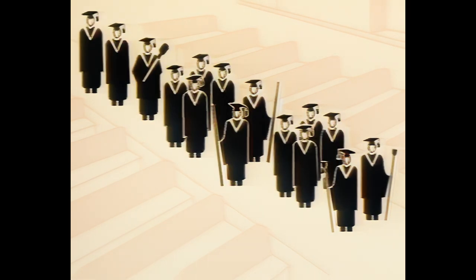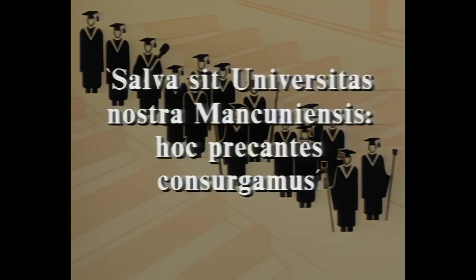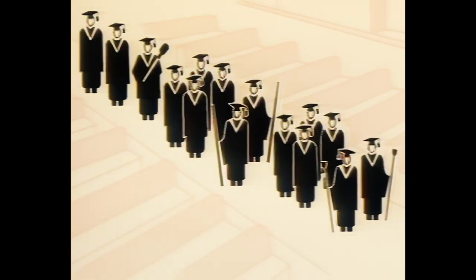The ceremony closes with the Latin quotation Salva sit universitas nostra Mancuniensis, hoc precantis consugamus, which translates to, Long live our University of Manchester. So saying, let us stand.